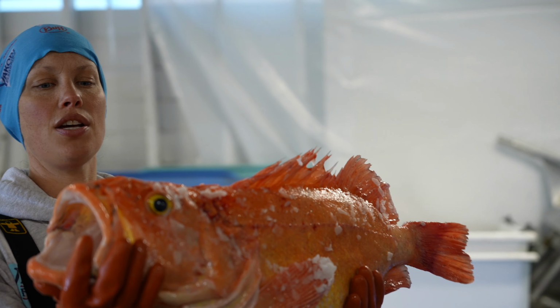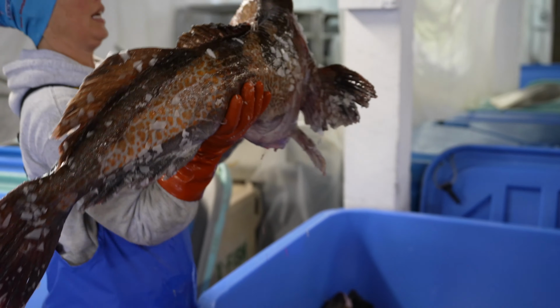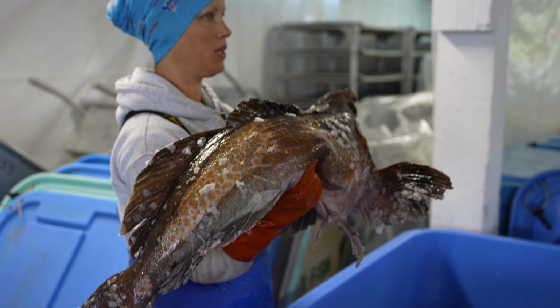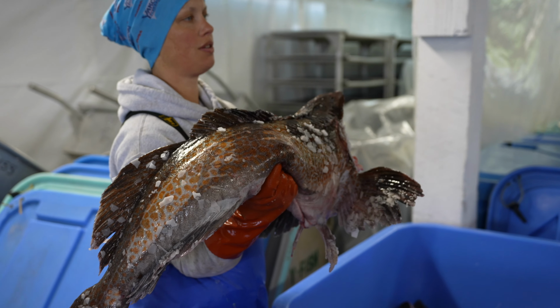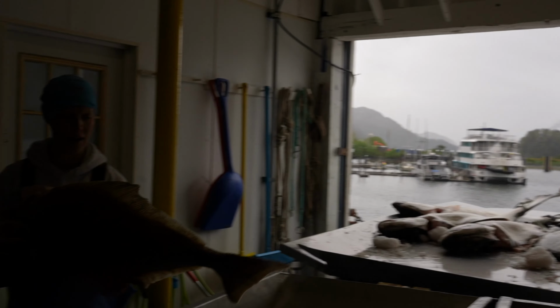This is a yellow eye, as you can tell. It's really pretty. I think it's one of the prettiest rockfish. This is a ling cod, and they're kind of like a rockfish. The meat is really similar to rockfish, really tasty, makes really good rockfish tacos. So for halibut, you always want to have the white side facing up. You'll see the halibut has two sides, brown and white.